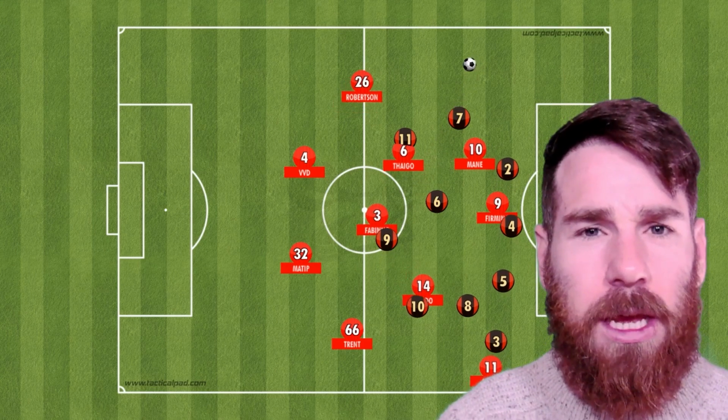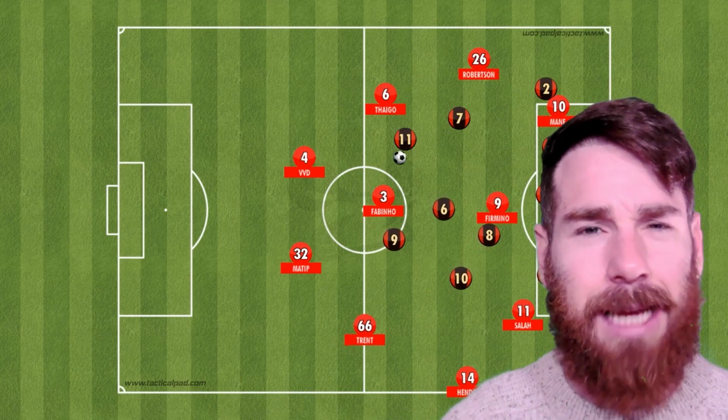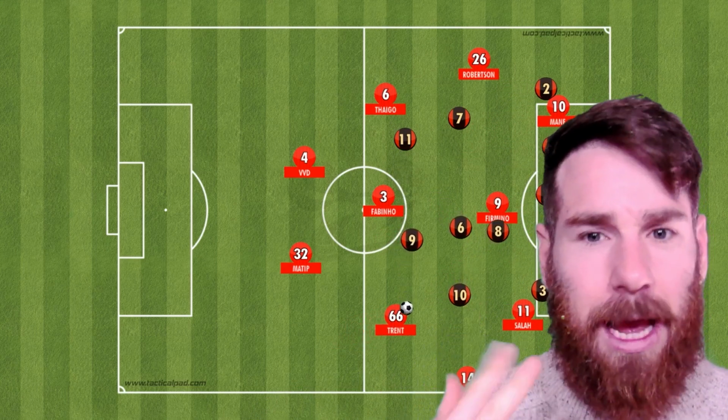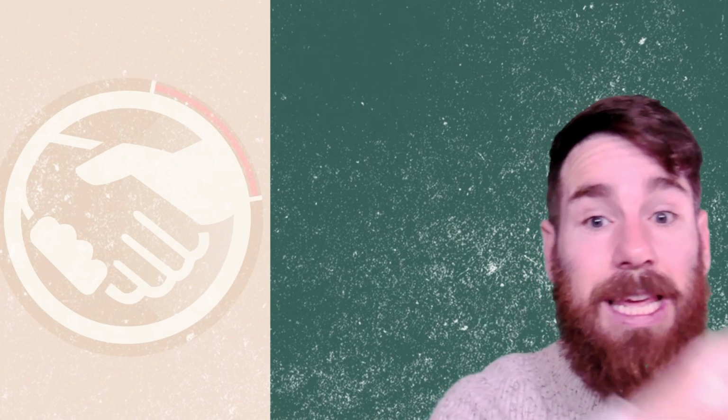It really, really is. Reverse balls, for example, overloads on the right-hand side with Henderson, Salah and Trent traditionally, moving towards Elliott in the future, I predict. This constant mental manipulation and rondos in really high positions is exhausting. And that's what they're doing to their opponent. They're absolutely exhausting them mentally more than anything.